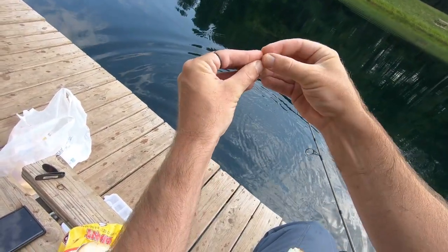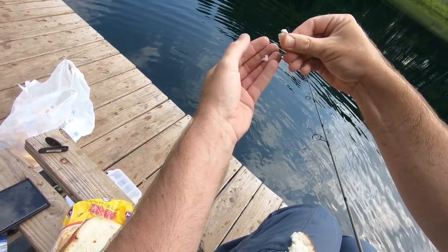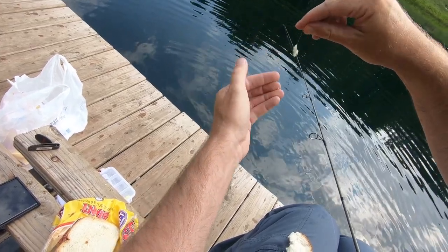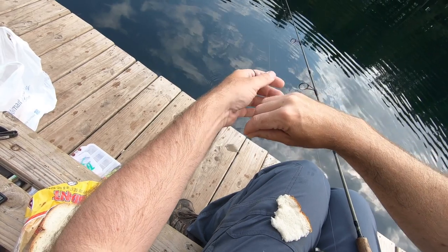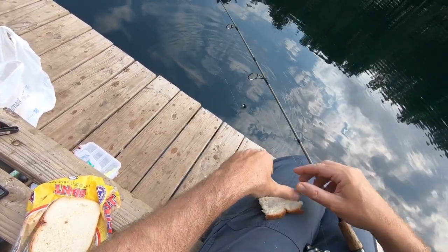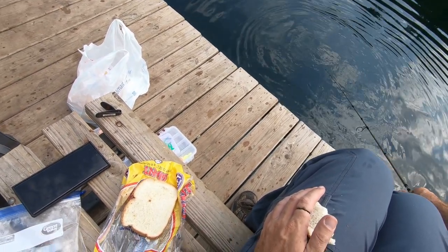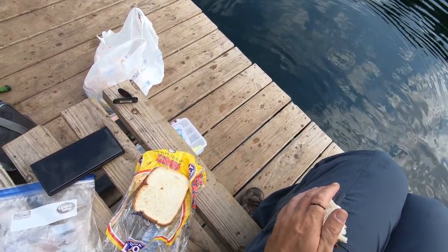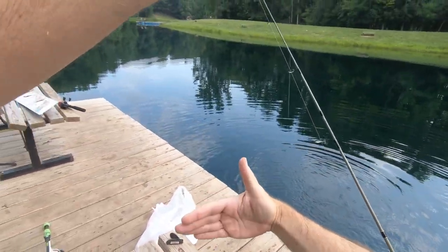Take your bread and just smash it. And you want it flat, so smash it flat. And then it sits right on top of the water, just like the rest of the bread does. There we go. There's a good one.